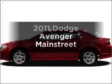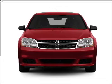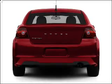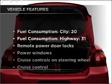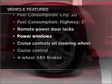Imagine yourself in this 2011 Dodge Avenger. If you're looking for an automobile with great attributes, look no further. With a reliable six-cylinder engine connected to a smooth shifting automatic transmission, premium wheels give a more luxurious look. The anti-lock braking system will keep you safe on the road. And with these notable features, you won't want to miss out on the opportunity to own this amazing vehicle.